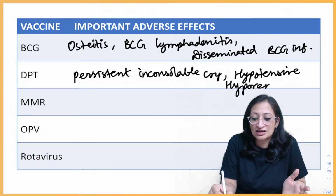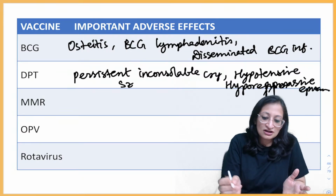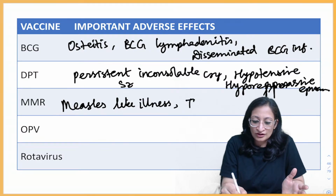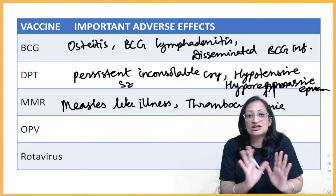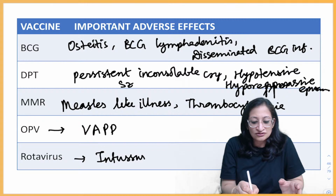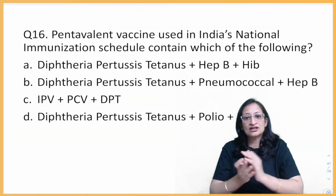There can be anaphylaxis. There can be seizures. MMR vaccine is known to be associated with a measles-like illness. There can be thrombocytopenia. Previously, there were reports of linking this vaccine to autism, but now the studies have not found any evidence. OPV we know can cause VAP, vaccine-associated paralytic poliomyelitis, and rotavirus. We already mentioned a very important side effect as well as a contraindication is intussusception.